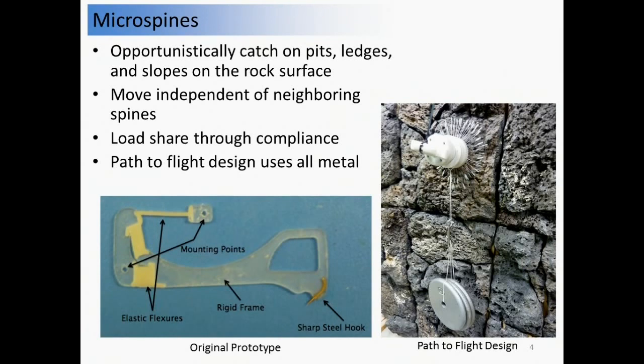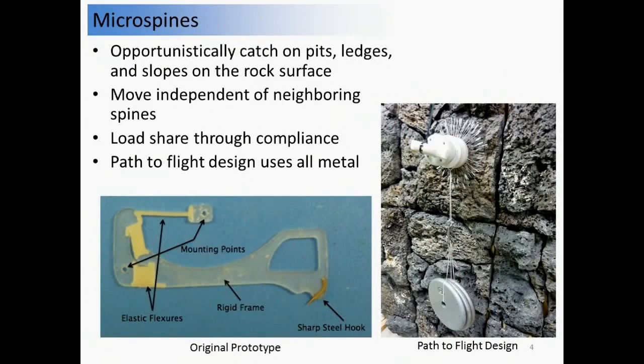The gripper I'm going to show you in a minute has 250 of these distributed in a circle around the drill. Our path to flight design, which is shown on the right there, doesn't use any rubber materials. It's an all metal design. So it uses extension springs instead of these flexures in order to grip the surface. And there it is holding 30 pounds in a vertical orientation on vesicular basalt.